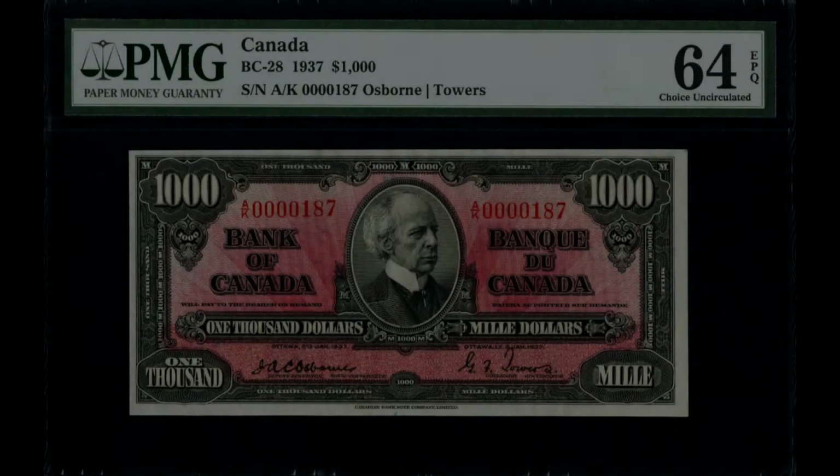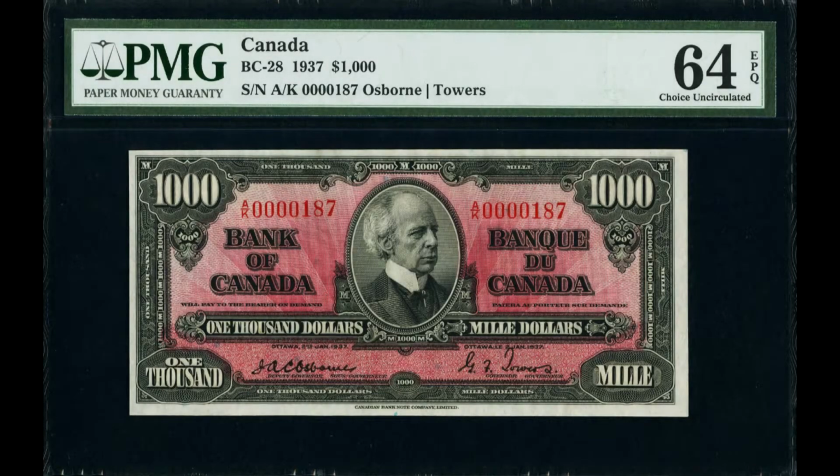All right, now I just had to throw this note in here because I just love the color of this note. It's a very vibrant red. It just jumps out in your face. This is obviously a higher grade example. This is a PMG 64 EPQ note.